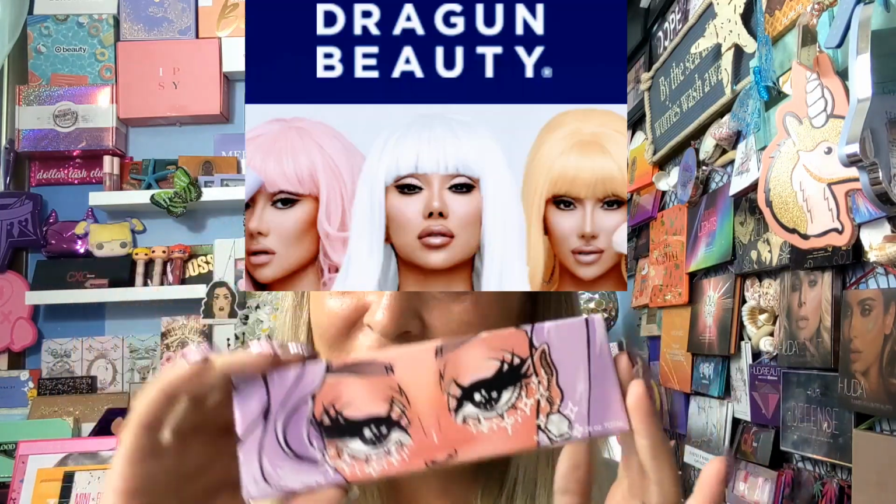Hi guys, I got the Dragun Beauty Volume 1 eyeshadow palette. It's called a Volume 1 Fantasy with 5 dragon egg shaped pans, the size of your dreams. If y'all want to see what this does, how it does, and what we think about it, just stay tuned, guys.